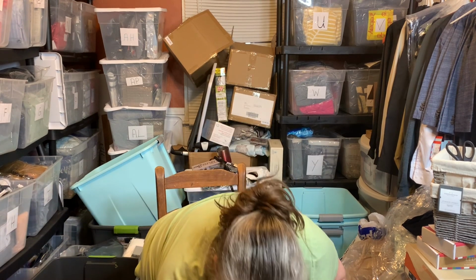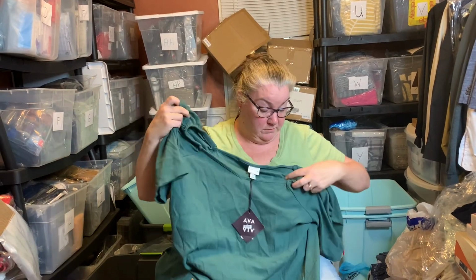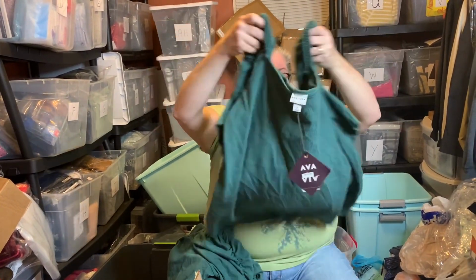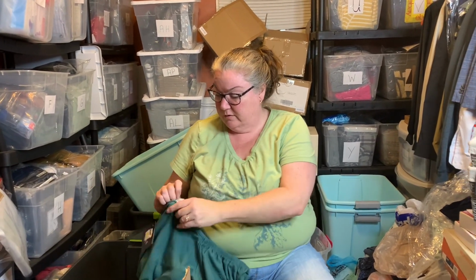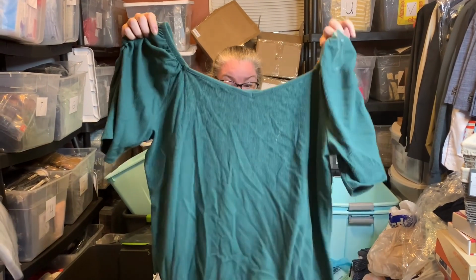And then, it looks like these are more of those green tops like I had earlier. This is size 2X. I think before we had a 1X and a 4X, so now we've got a 2X. And then one more here. Is that also a 2X? No, this is a 3X. Maybe we ended up getting one in every size. That would be really awesome.